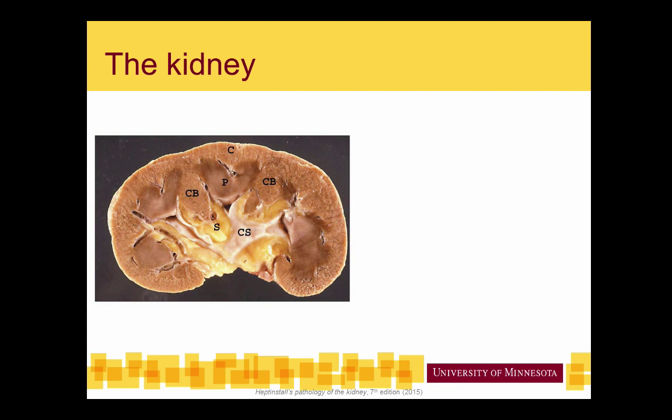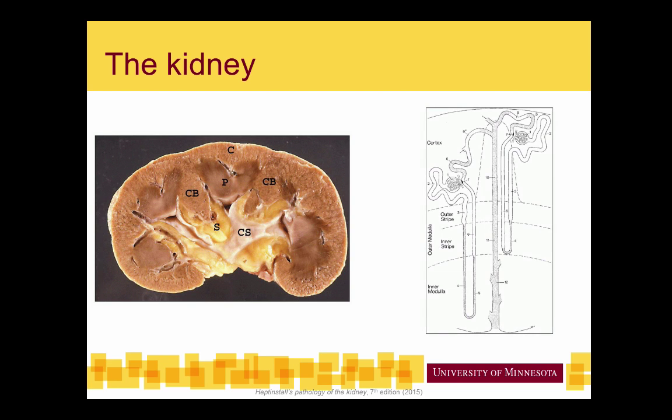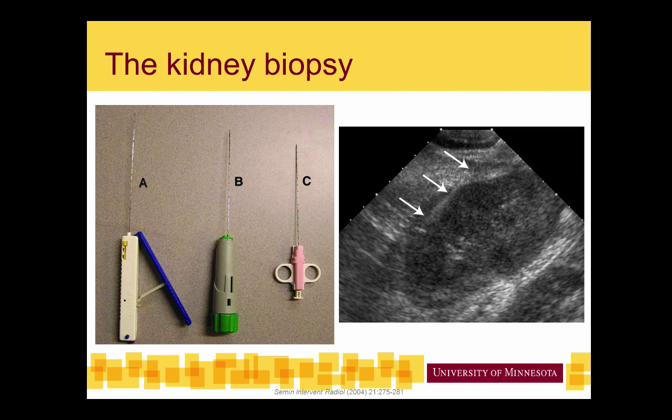If we look at a cross-section of the kidney, it has a cortex and medulla. Why do I point that out? Well, when they take renal biopsies, you're really trying to get a wee bit more of the cortex as opposed to medulla. The reason being is that the cortex contains glomeruli in addition to tubules, interstitium, and vasculature, while the medulla does not contain glomeruli. And often renal pathologies are glomerulocentric, so you want to collect glomeruli. So that's why we try to get mostly cortex if possible.